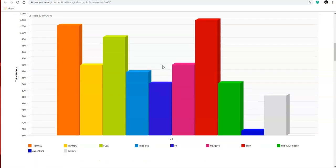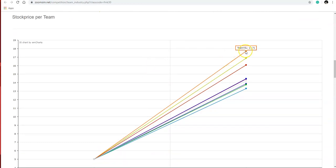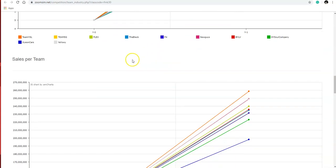last year's performance. So if we see stock price, we see here that Team YSL has number one stock price of $17 a share, followed by Flex and then BYLV. And then the rest of the class is between $13 and $14.47 in stock price. So what makes stock price go up? Well, of course, profits make stock price go up.